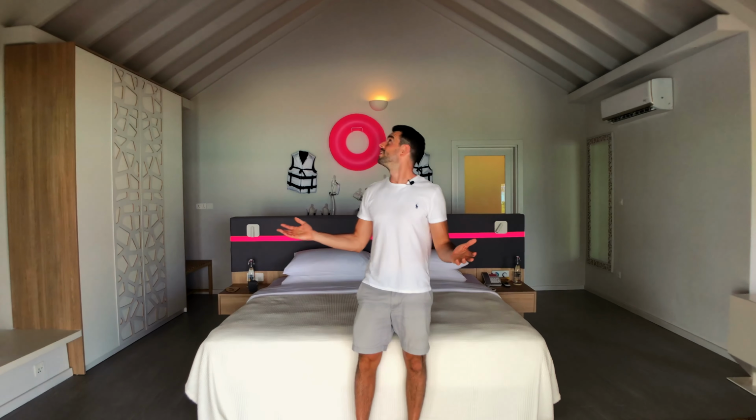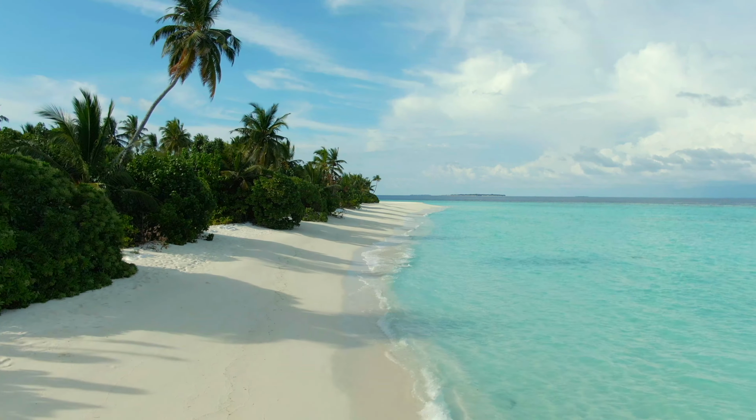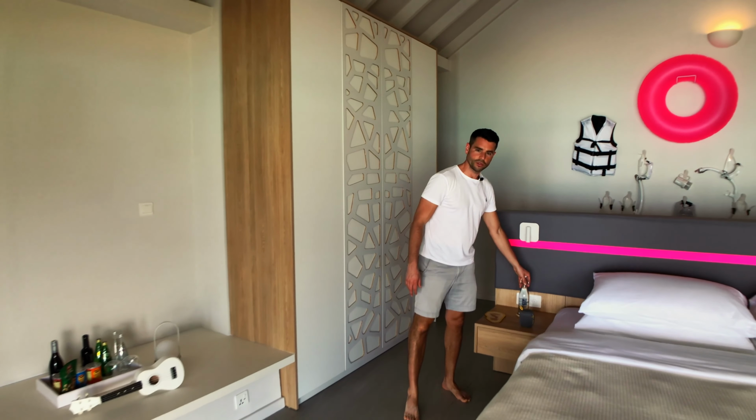And as we come in, you'll see this nice high roof here. There's an activity wall behind, which I'll show you, and a double bed in the middle. A little sofa area there, which can also double up as a single bed for the kids. And as we come round, you'll see glass water bottles used.